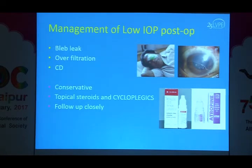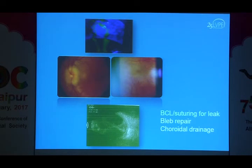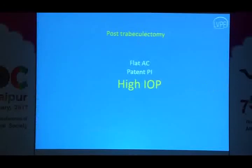Management of low post-operative IOP, like I said, with all these causes, most often it is conservative management and they are fine. If you have a leak, or hypotony with a maculopathy, or kissing choroidals, you have to intervene. So it is either a bandage contact lens or suturing of the leak, or a bleb repair if you have an overfiltering bleb which is not settling down in a couple of weeks, or a choroidal drainage if it is a large leaky one.